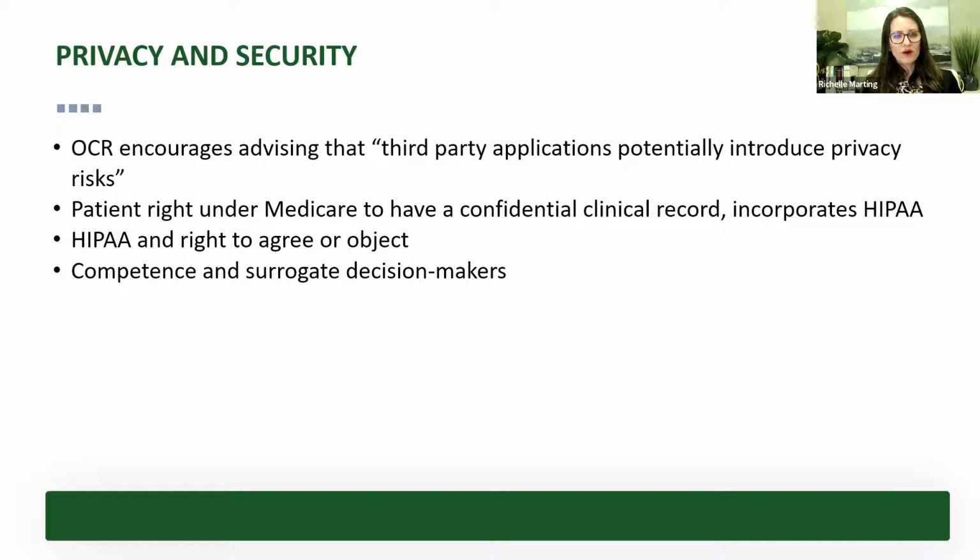There is some question, though, about what happens when the patient is present but maybe not competent to provide that consent or objection to those in the room being present during the telehealth service. There are a couple of provisions of HIPAA that would still allow you to provide a telehealth service with other caregivers, friends, family, and decision makers, even when the patient cannot object despite being physically present during the telehealth service.